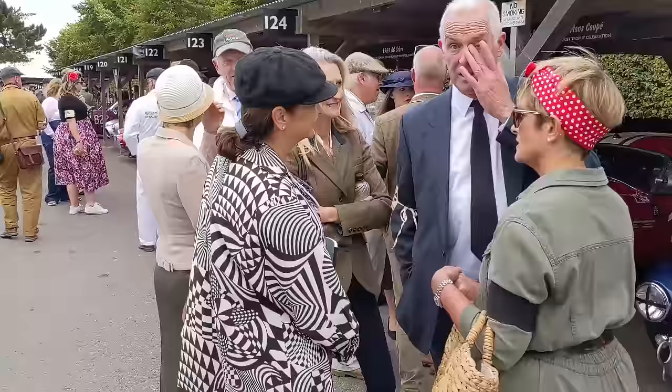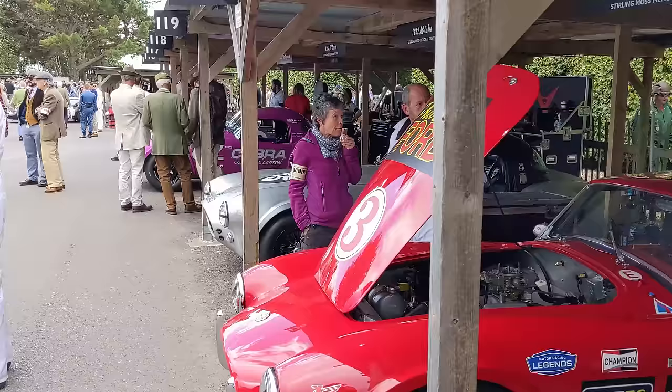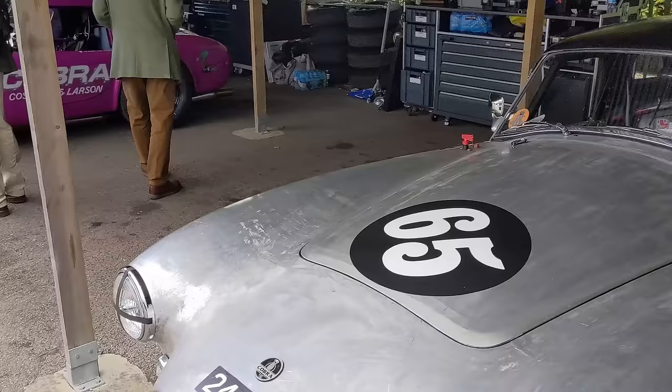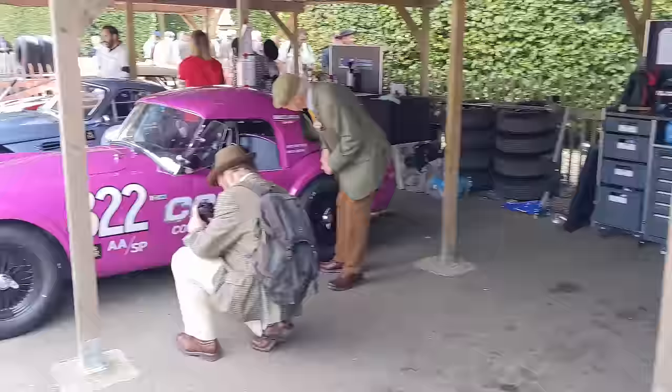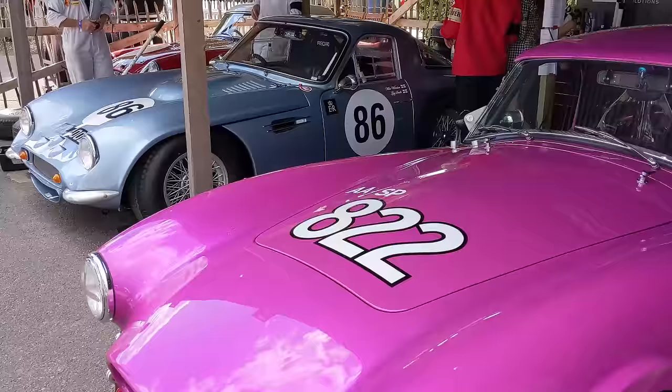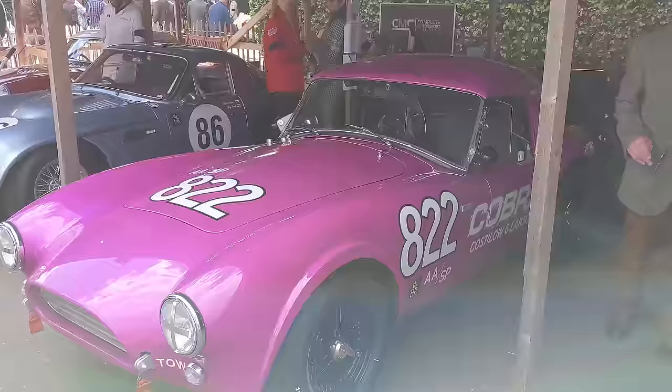Let's keep moving down. Oh, there's one in bare aluminum down here. Have a look at this. Look at that. I believe this is a dragon snake cobra, although I'm not sure. It is the dragon snake. Yeah, this is the dragon snake cobra. So it was originally used for drag racing. Has the wildest metallic paint job on there. Look at that. That is so cool to see racing here at Goodwood. Wonderful. TVR and MGB. Okay, let's keep going here.